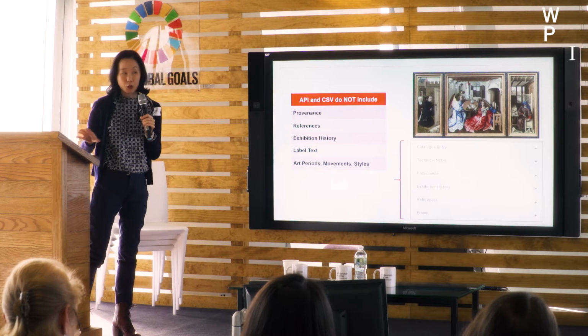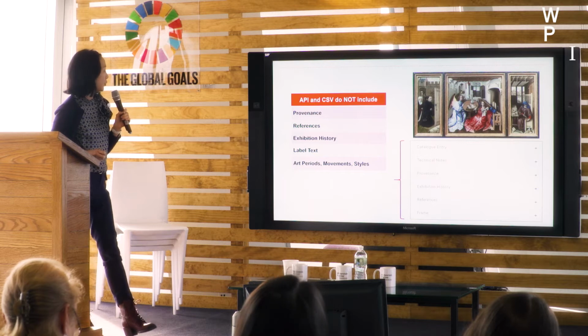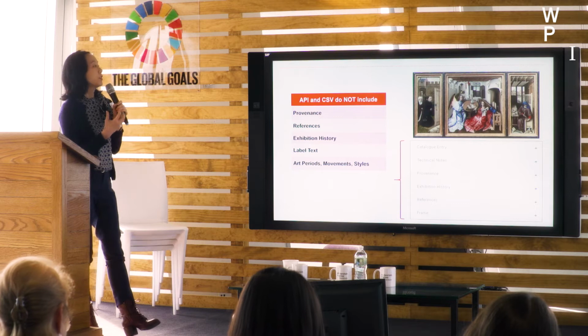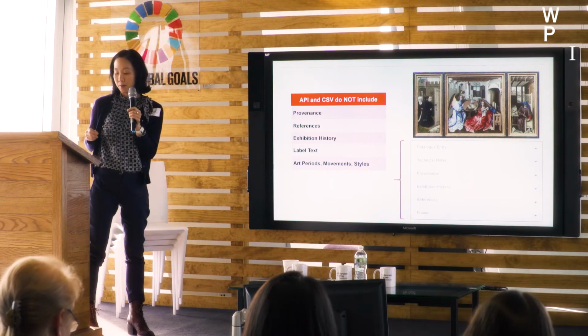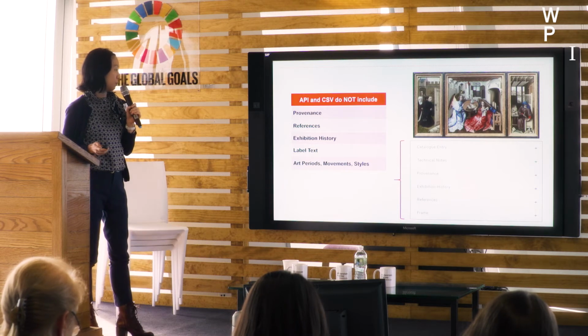The API and CSV do not include provenance, references, exhibition history, label text, art periods, movements, and styles. Even though this information is publicly accessible, our in-house counsel did not want to include that under our CC0 open data. I hope that will change in the future, but we started off very conservatively with our open access program.